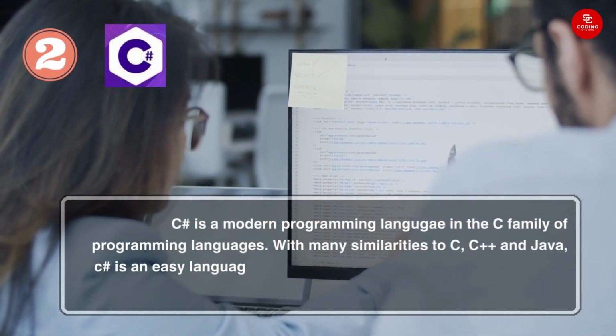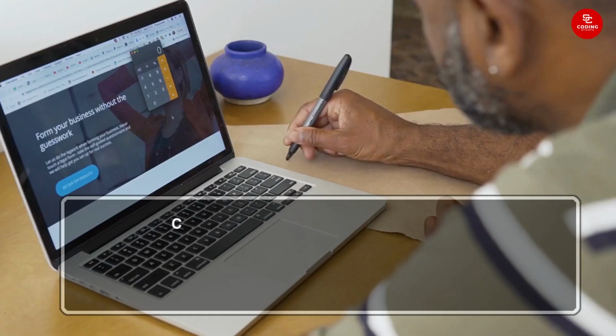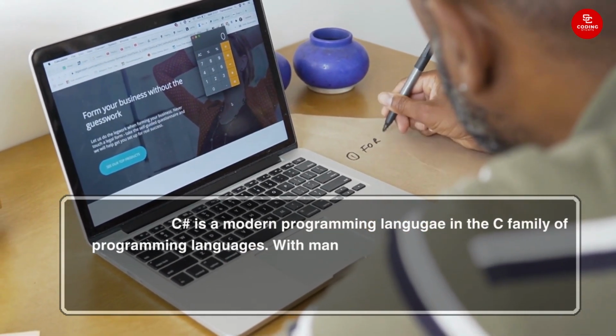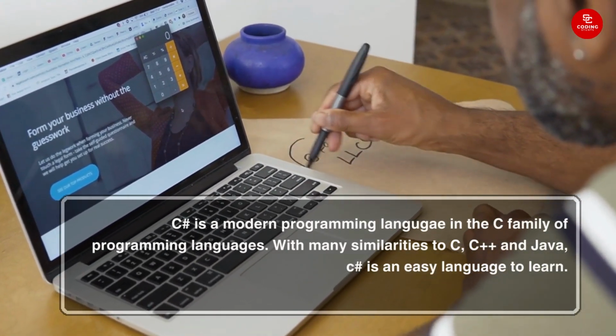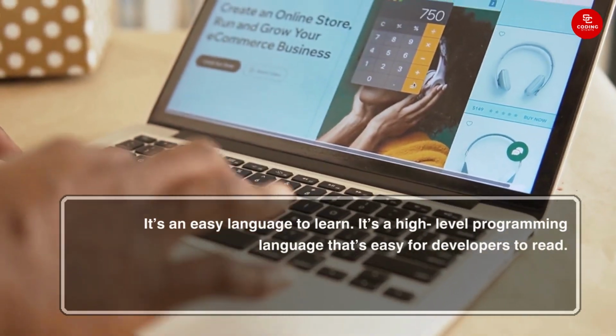The second one is C#. C# is a modern programming language in the C family of programming languages with many similarities to C, C++ and Java. C# is an easy language to learn. It's a high-level programming language that's easy for developers to read and understand.